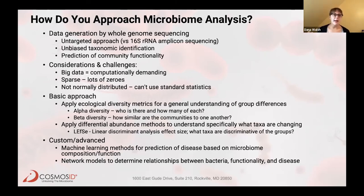As Jen was saying, you can do 16S sequencing, you can do whole genome sequencing. This data set is whole genome sequencing, and that's really our bread and butter at CosmosID. It's an untargeted approach. So again, you're sequencing the whole genome versus just that 16S gene. That allows you to identify all the bacterial genes present. So you get an indication of the functions, like what are the microbial communities doing, which can be really helpful to enhance your interpretation in addition to the taxonomic identification. And of course, we're also getting the taxonomic IDs here.